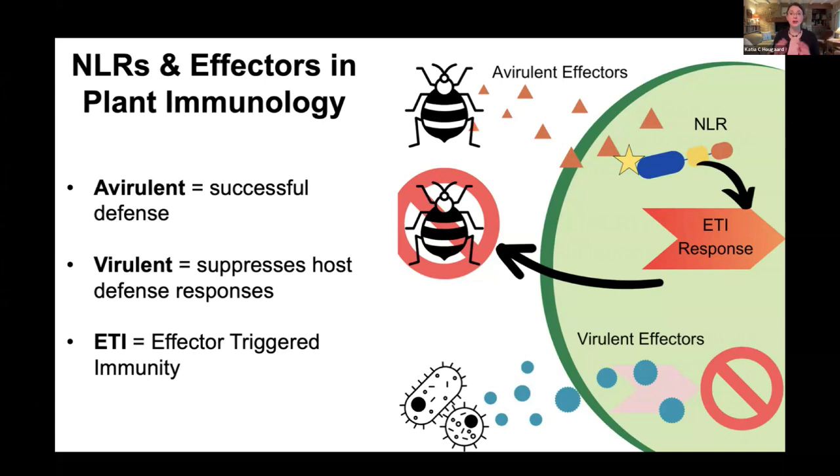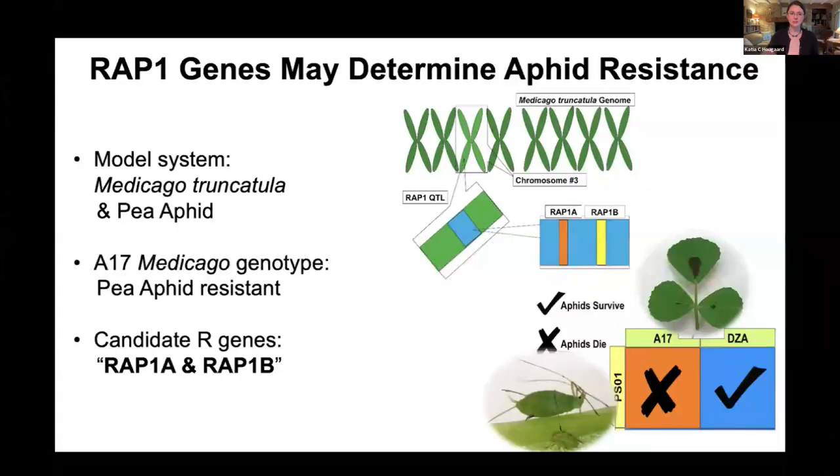However, it can go against the plant's favor. Some pests and pathogens may have virulent effectors that do not trigger these defense responses and therefore successfully defeat the plant's defense responses. The successful defense response that is associated with effector and NLR interaction is called ETI, effector-triggered immunity.